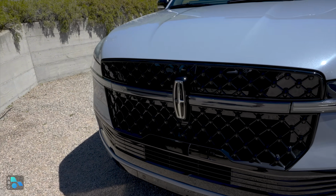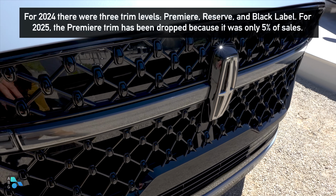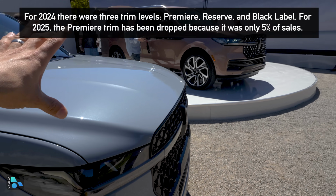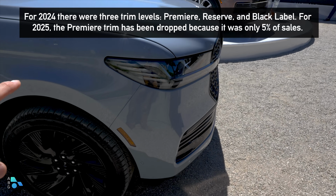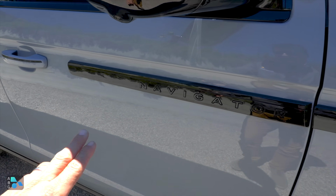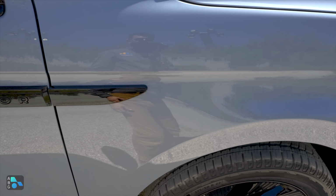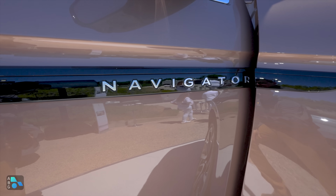Now it's worth noting that what was formerly the base model of the Lincoln has been essentially discontinued because 95% of shoppers were choosing these two vehicles here, basically the upper end trims. This model has the Jet appearance package, which means it has no chrome on it. So even over here, if we move on to the side, the Navigator spelled out there on that side sill plate is black. So it's black on black, whereas on the Black Label, it is that sort of satin chrome appearance there on the doors.